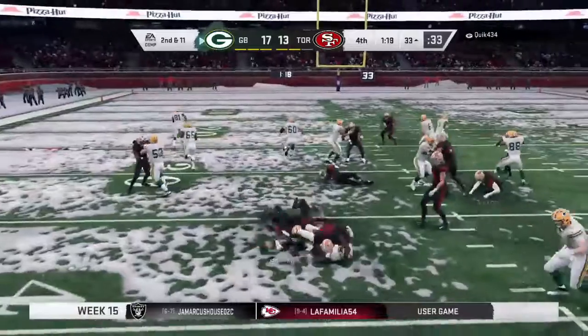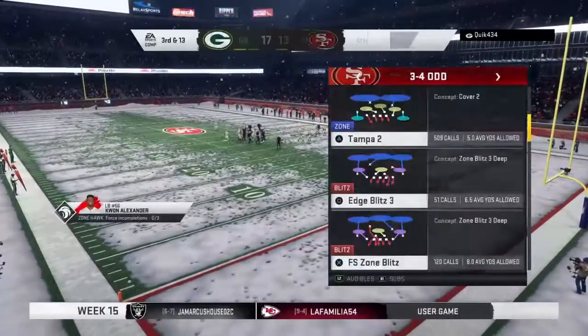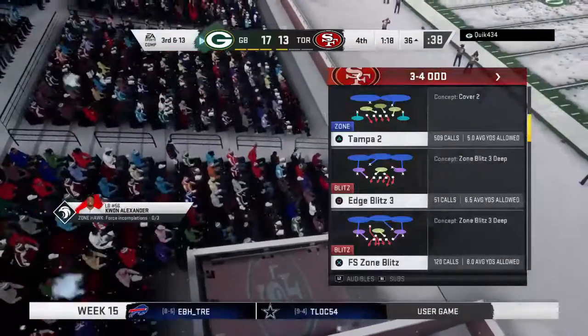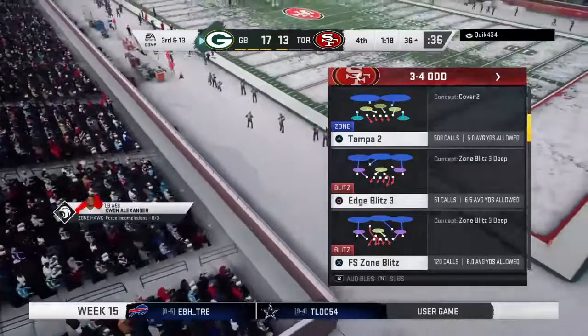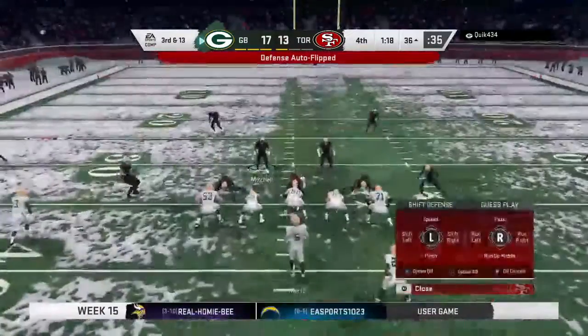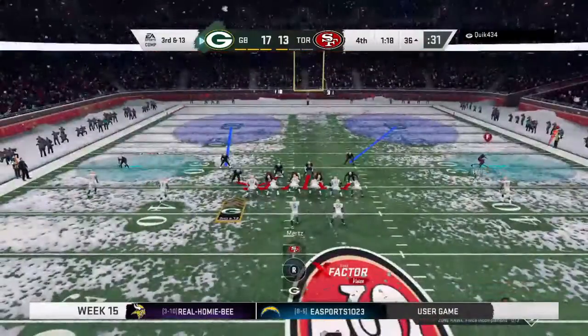They'll run it now out of the gun. And he's going to have to protect the football and take his lumps here at this stage of the game as they stop him behind the line. So time to start going in the other direction as they come up now 3rd and long.